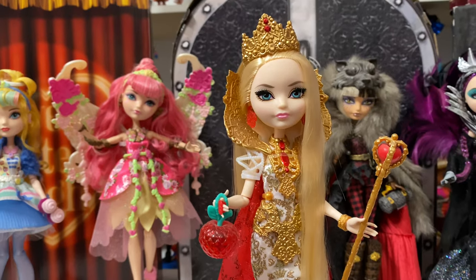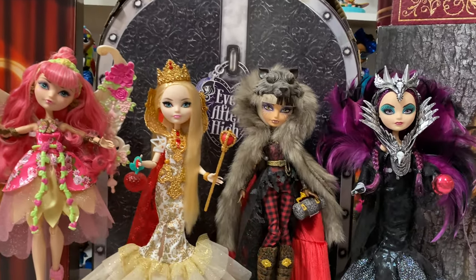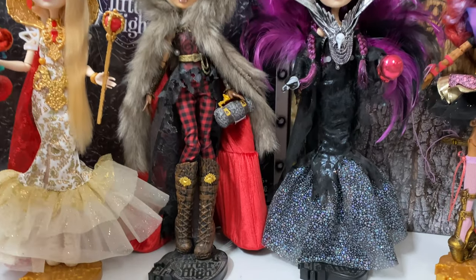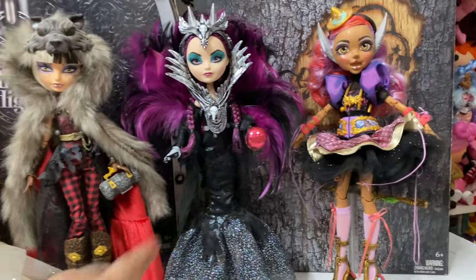This doll is incredible. But yes, all these dolls came with stands. Remember when Mattel used to give us stands? Girl, take your apple. Oh, no. Yeah, this is your apple. Right? Yes. Yeah. Oh, it's because, like, Raven comes with one, too.